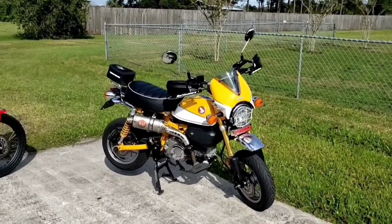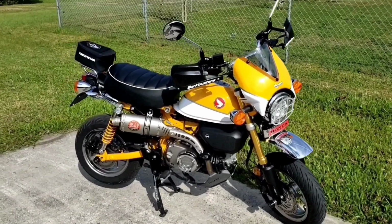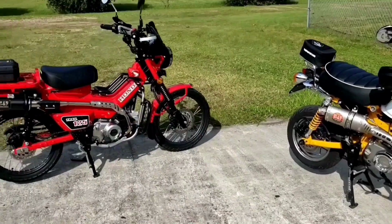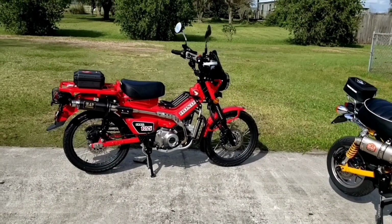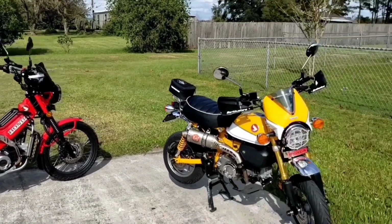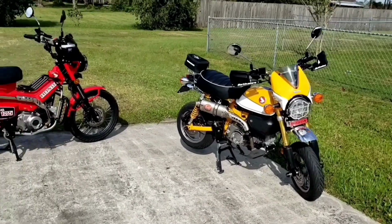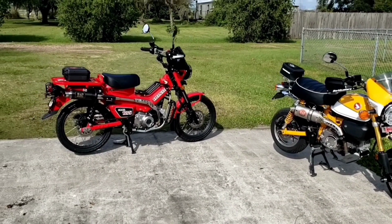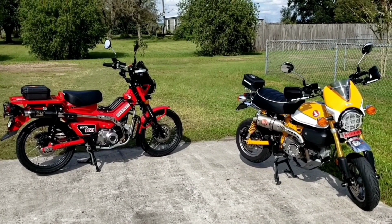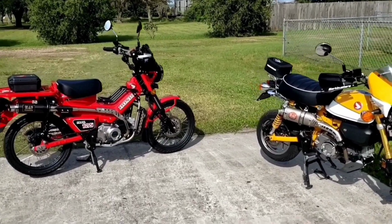Height-wise, if you're somebody that, like I said, this may bother you. You may find it an issue with the rider's triangle on the Honda Monkey if you're a really tall person. Also, suspension on both bikes, read the suspension and the weight recommendations, because those are legitimate. They can slow the bike down a lot if you pack it up with luggage and equipment, and if you weigh more than what they recommend. It makes a really big difference when you go to try and get on this bike. You're going to notice it slows it down.